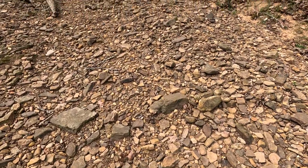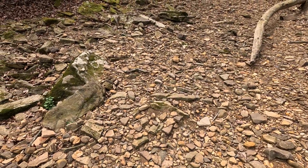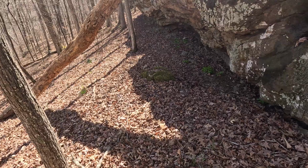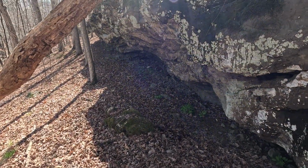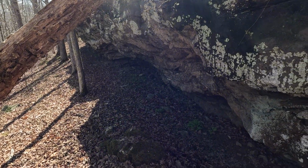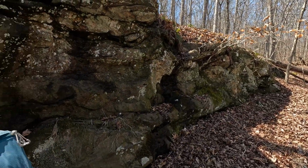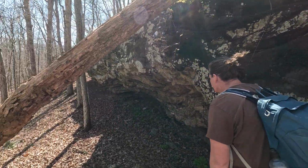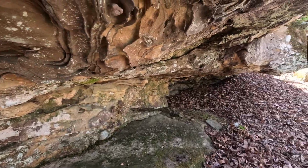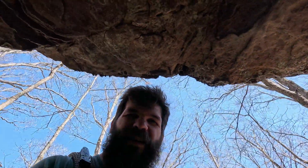Me and Michelle could stay in creeks forever. She finds all the good rocks. Alright folks, cool looking area through here. Nice little shelter. Just little bits of bluffage. Little lines of it. Alright folks, really cool piece of bluffage here with some cool banding.